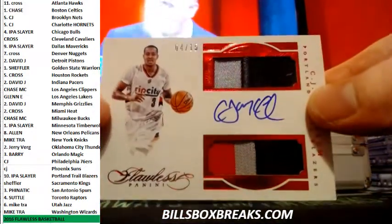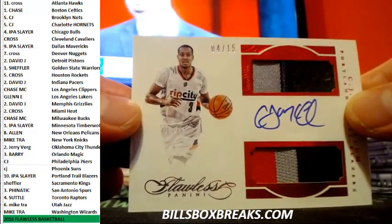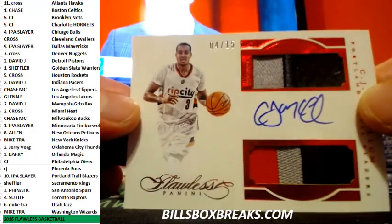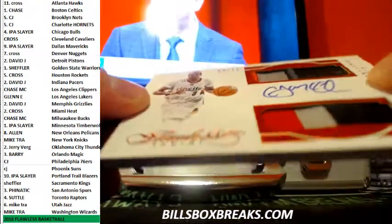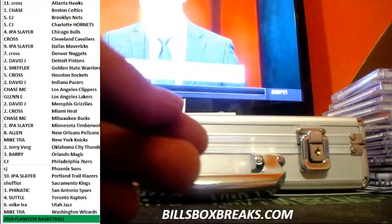And this is a sick card. 4 out of 15, CJ McCollum. Damn, nice patch auto. 3-card, dual patch auto. A ruby.